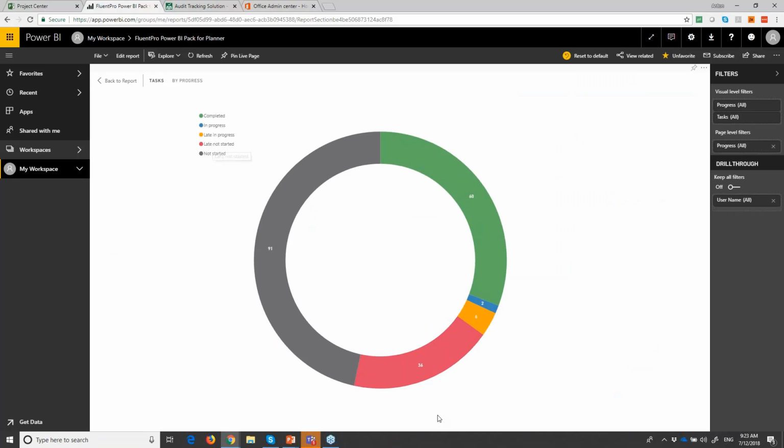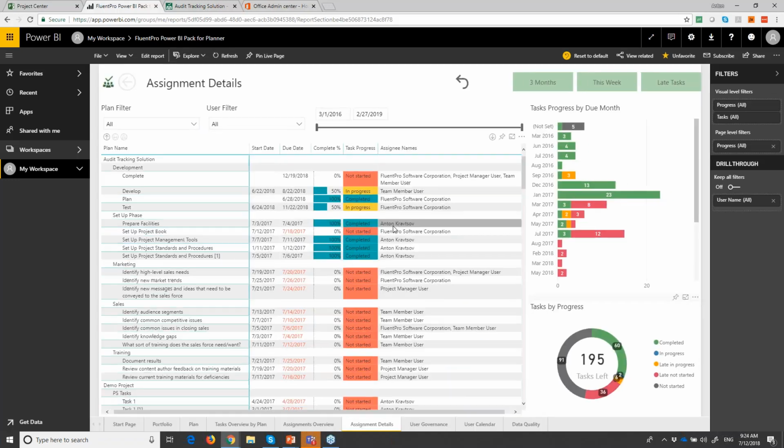For example, we have 36 tasks that are late, not started, and late in progress. So approximately a quarter of my projects are very likely running late. I can already see that just from here. And compared to the completed tasks, if we include those, it's a third. So based on that, I already know that something is going wrong with the practice and process of project management or organizing the information in Planner, because there are late projects and late tasks.